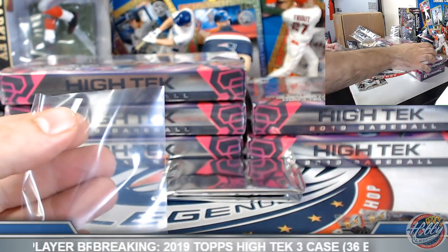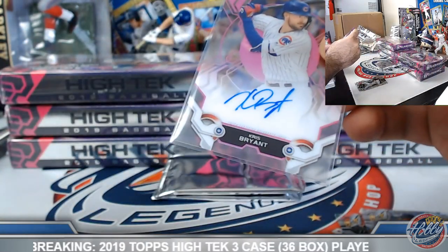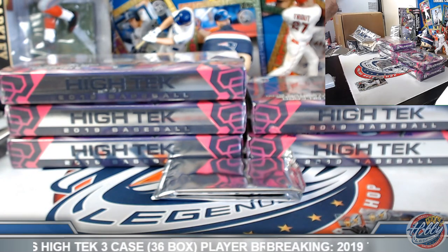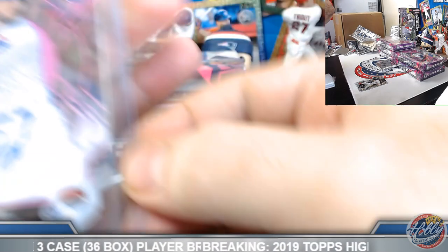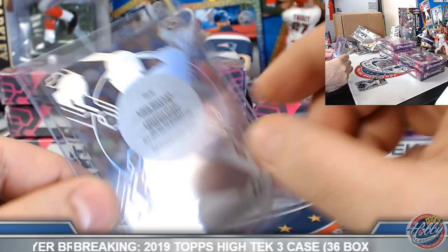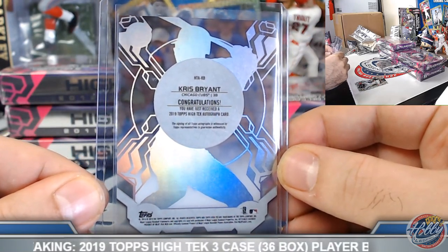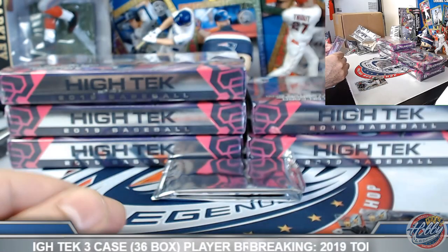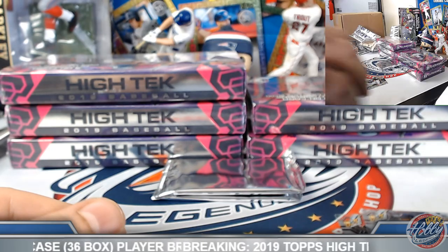Got the Acuna base auto. Pretty decent caliber autos coming out of, well, what I would hope each and every case. And if that's the case in point, that makes a pretty appealing product there, knowing you can buy a few boxes and realistically get a decent auto. All right, some products, you know you're fishing from the deep end.